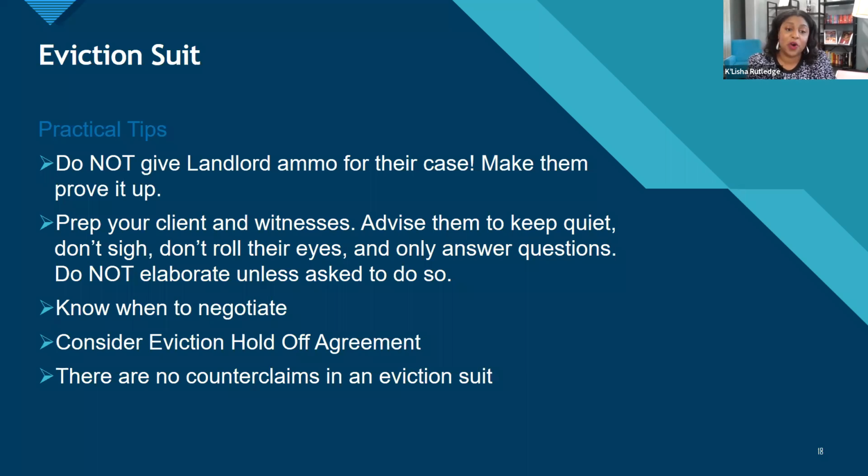Another practical tip is know when to negotiate with opposing counsel or the landlord. You can consider an eviction hold-off agreement. You can have two different types. You can have one type that says, you know what, my client doesn't want to go through with the eviction. If they agree to move out by June 15th, can we go ahead and dismiss the eviction if they move out? Some landlords are willing to take that because they don't want to go to court.